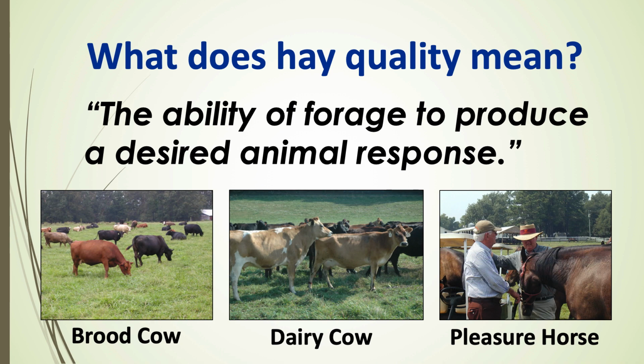Now, forage quality is kind of a moving target. If you have a brood cow, her requirements are going to be lower than a dairy cow. And if you have a horse, their requirements are going to be, depending on the type of horse, similar to a dairy animal, a little bit higher than a brood cow. So what you're feeding is going to impact what forage quality means to you.